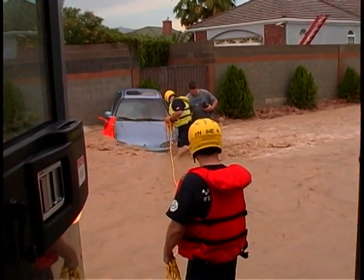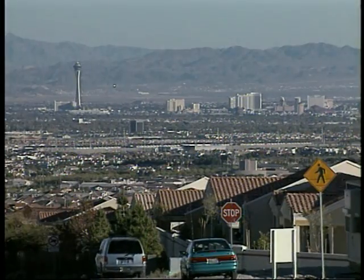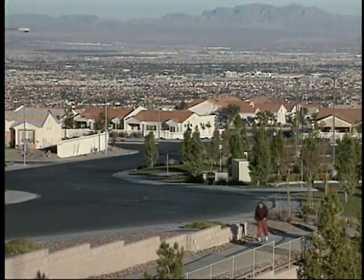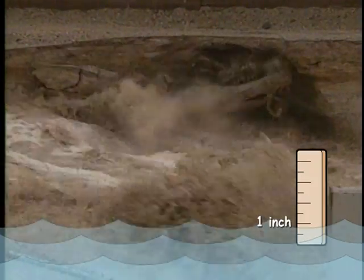A few raindrops falling in our desert can quickly turn into a raging flood. Cars can float away, people can get hurt, and homes and buildings can be destroyed. Our sky is usually sunny and clear. Rainstorms don't happen very often in our arid climate, but when rain does fall, it takes only less than an inch of rain to cause a flash flood.